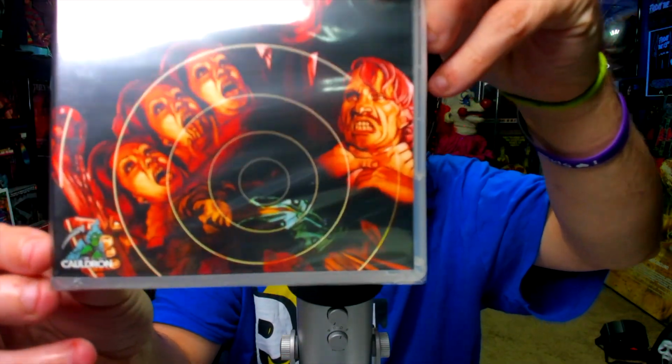I want to start with this one. I'm excited to watch this. It looks sleazy and 70s and gross. It's called Frankenstein 80. Now, like I said, see, that's the Cauldron logo, and it's kind of got that old school Wizard look. I really like it. I want to get a t-shirt that says Cauldron Video on it. I'm sure they sell them. But Frankenstein 80, let's read a little bit about this.